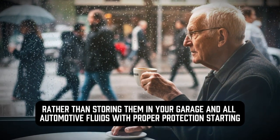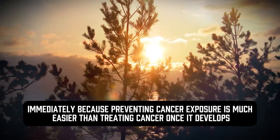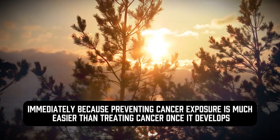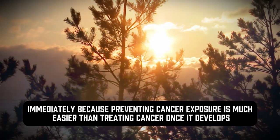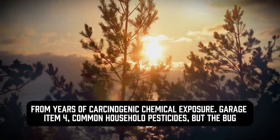Handle all automotive fluids with proper protection starting immediately, because preventing cancer exposure is much easier than treating cancer once it develops from years of carcinogenic chemical exposure.